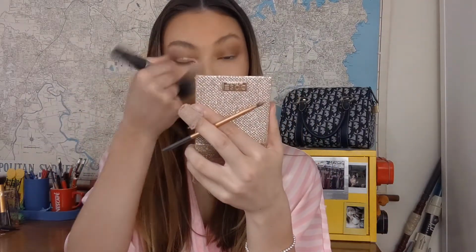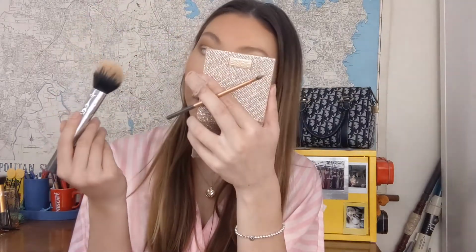Once I've taken it on my inner corner, I'm just going to smudge it slightly under the eye so that it blurs into the rest of the face. I just noticed I have a little bit of fallout on my nose from that bronze shadow, so I'm just going to brush over that with the Duo Fiber face brush that we used earlier to apply the face powder. I'm just going to scoop that extra bronze colour off because I don't want it there, obviously. There we go. Much more clean.